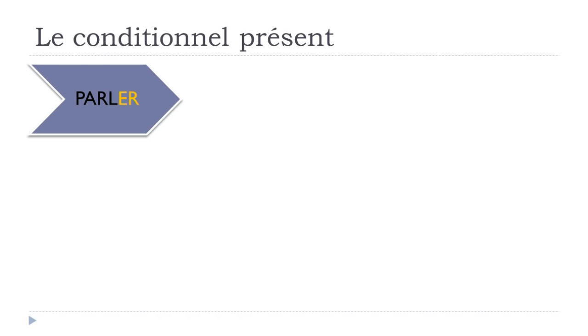So if you didn't see the video regarding the future tense, I definitely advise you to do it, because it will be more clear for you. So it's unit 6, I don't remember the lesson, but check unit 6, and then le futur, and you'll find it, okay? Because the way we construct this conditionnel présent is the same way that we construct the future, okay? The only difference will be the endings, all right?